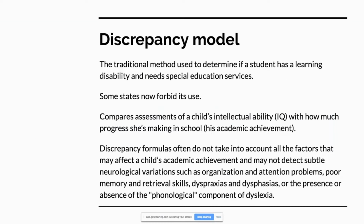I'm going to briefly discuss the discrepancy model. I have about 5 minutes more here to wrap this up. So the IQ achievement discrepancy model is the traditional method used to determine if a student has a learning disability and needs special education services. It compares the assessment of a child's intellectual ability or IQ with how much progress he's making in school, which is academic achievement, generally a 15 standard score point gap between a child's intelligence level and reading level, for example.